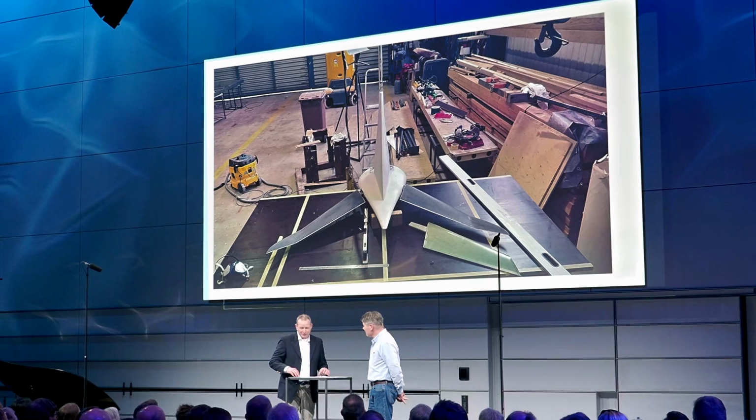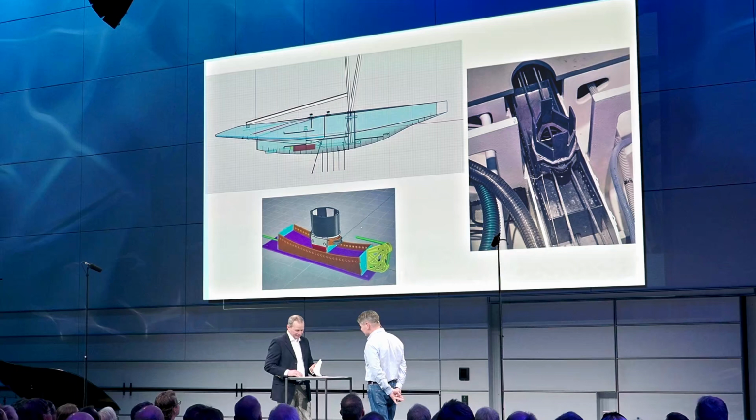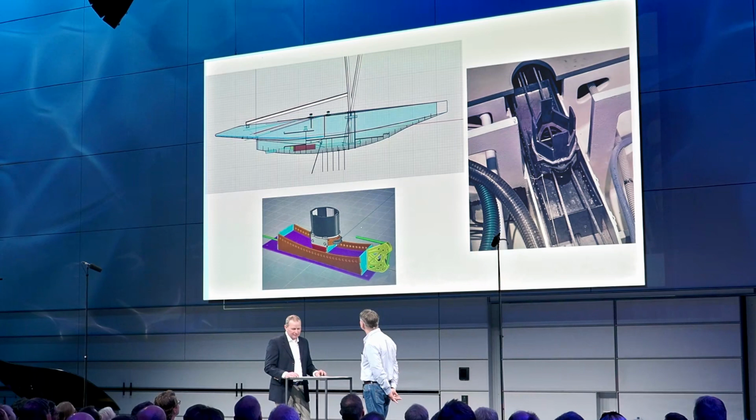Can we do a quick one on the rig? Well, the rig is also Ian Howlett's design. The mast section is built by All Spars in the UK.